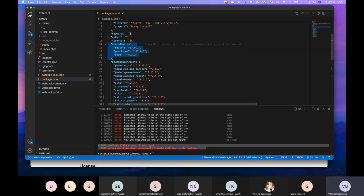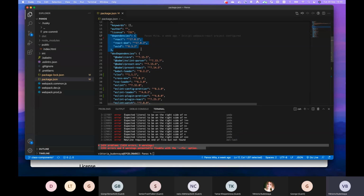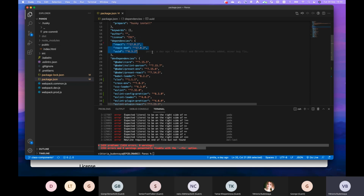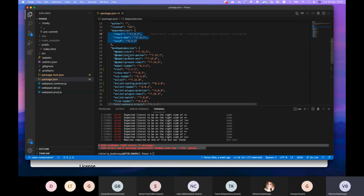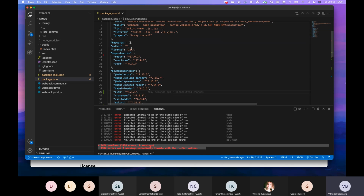So be cautious about that because these packages take some space. So you want your production build to be as light as possible. So keep an eye on this and be smart when adding packages to your application, and understand why you add some package in dependencies and one in dev dependencies.